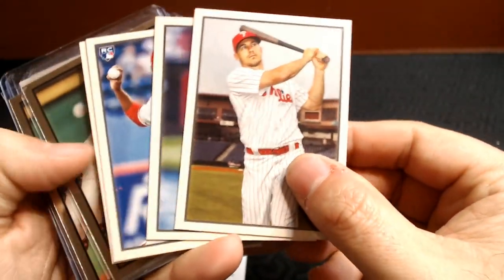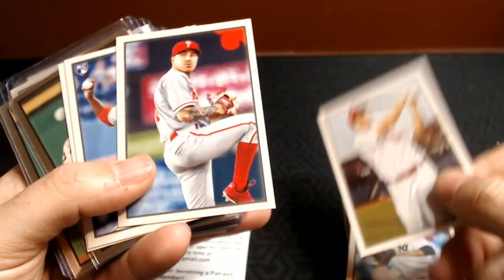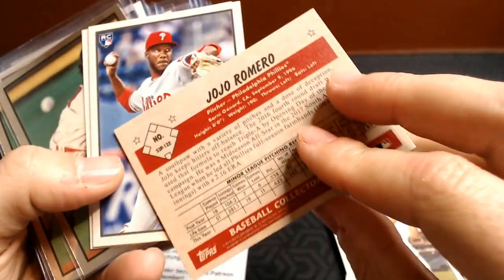The Phillies, not a bad team. JT Realmuto. I don't even know. Jojo Romero.